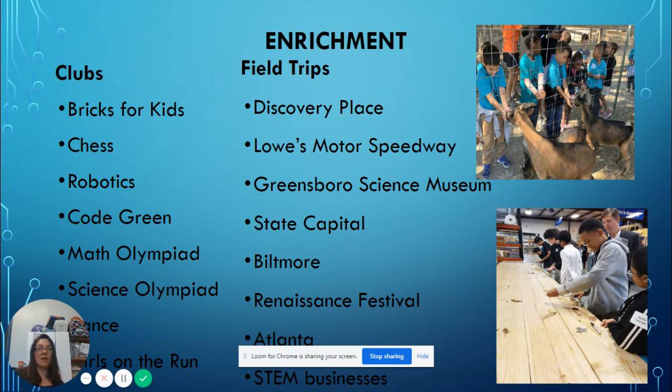And again, our focus is to get kids to understand that the learning that they're doing here is valuable and how it can impact the world around them. What is this learning for? Where will I use this when I grow older? And so, our goal again is to get as many people as we can in contact with our school who will show students where this learning can lead them.